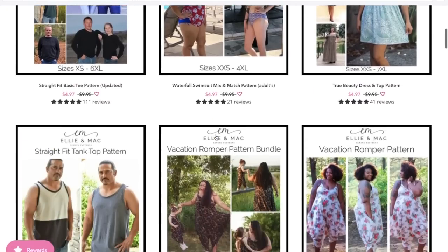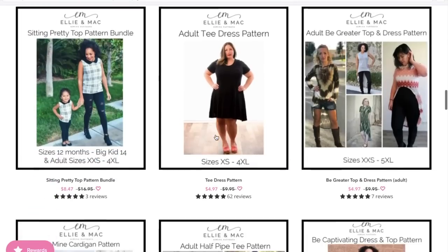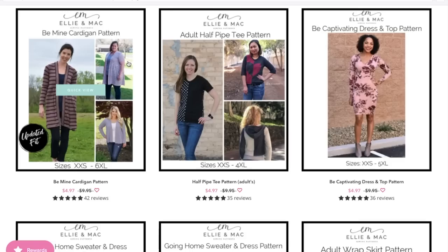Which, as we've said, that's me. Basics with a twist. And a lot of you, too. I see your comments where you're saying, oh my gosh, basics with a twist. That's me. All right, so we've got a regular plain old cardigan. This one does have a waist seam with some gathers, so I bet it looks really cute in the back.